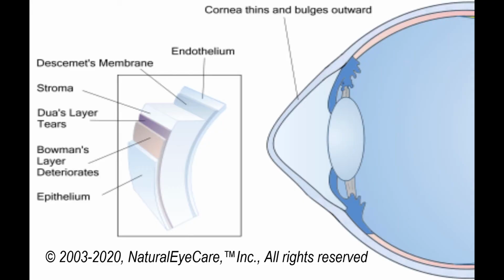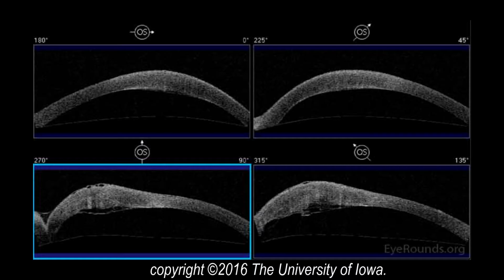So a hydrop forms on the innermost layer of the cornea. In my case, this happened because the keratoconus was so far progressed and my cornea was so thin that the innermost layer ruptured. Now when that rupture occurred, all of the water or the fluid from inside of my eye rushed into that tear and created a blister-like formation.